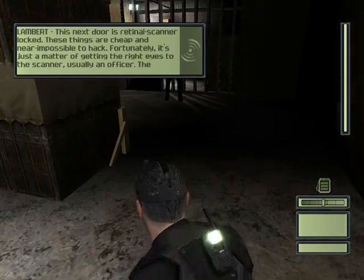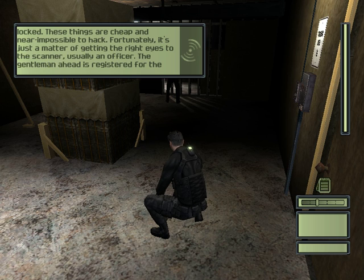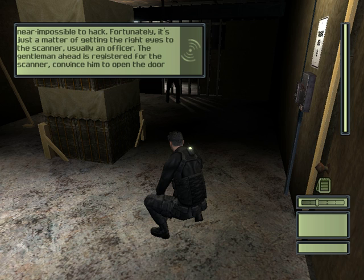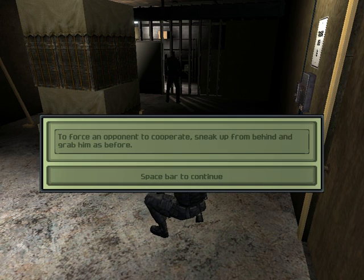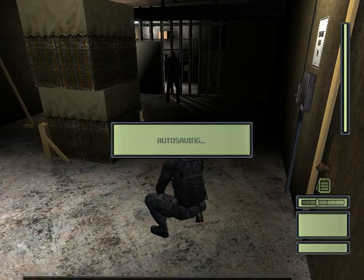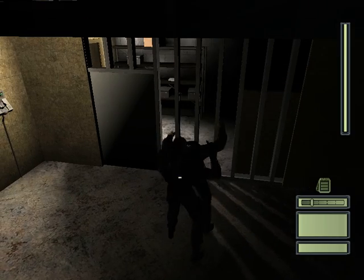This next door is retinal scanner locked. These things are cheap and near impossible to hack. Fortunately, it's just a matter of getting the right eyes to the scanner, usually an officer. The gentleman ahead is registered for the scanner. Convince him to open the door for you. All clear. Oh!